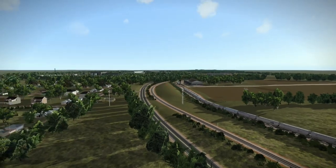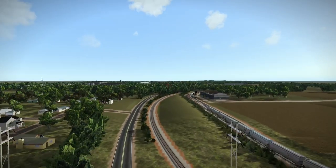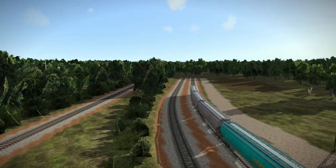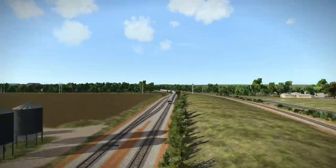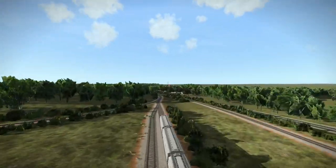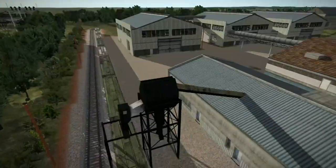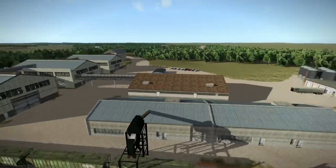We've got another big industry here just outside of that area. Man, I don't know what this is either, but it's very, very large. Interesting. There's another spur over here. Goes back in there. Okay. Very nice.